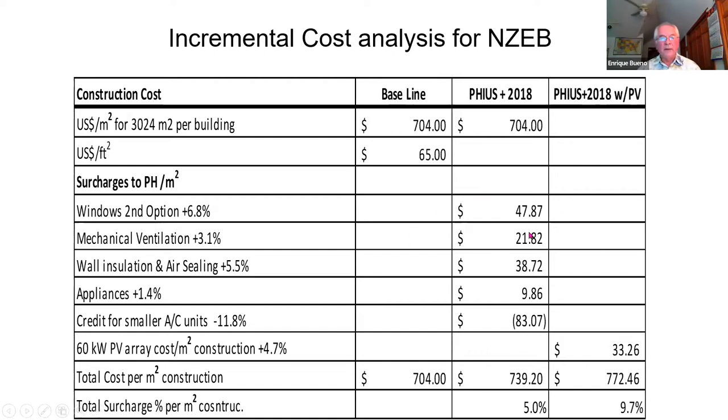We also did an incremental cost analysis for net zero, starting with the baseline and then adding the windows, the mechanical ventilation, the wall insulation, the appliances. And we got a big credit with the AC units because we're using much smaller AC units and less complex than the standard multifamily construction would have. So we came up with a 5% incremental cost for the Phius 2018 and a 9.7% incremental cost for the Phius 2018 plus PVs.